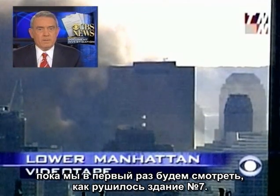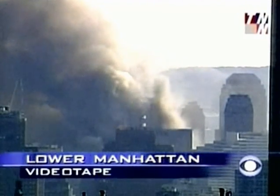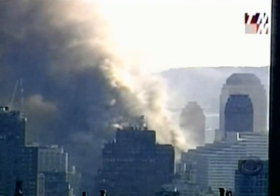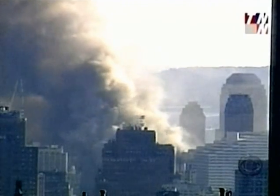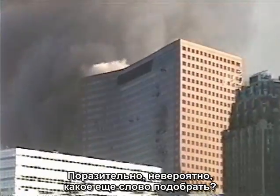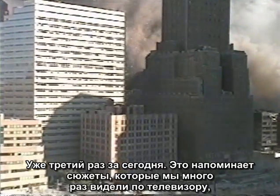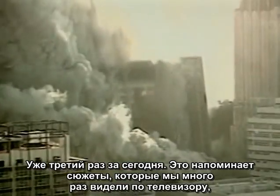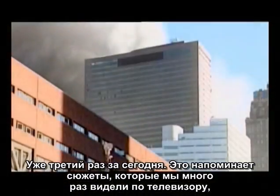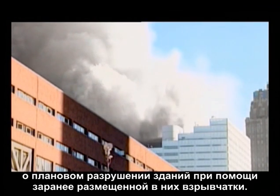Now we go to videotape the collapse of this building. It's amazing. Amazing, incredible, pick your word. For the third time today, it's reminiscent of those pictures we've all seen too much on television before, when a building was deliberately destroyed by well-placed dynamite to knock it down.